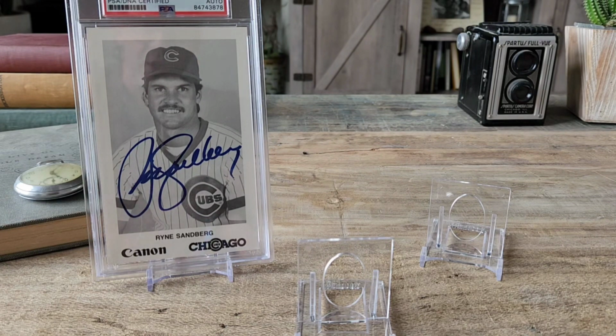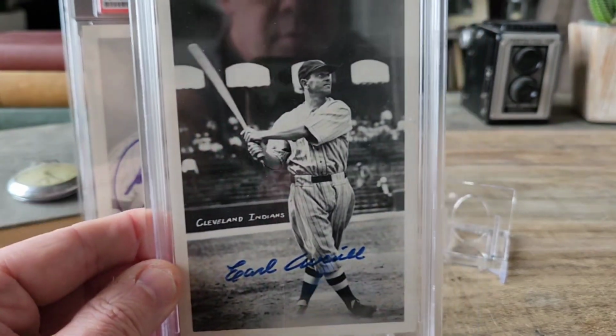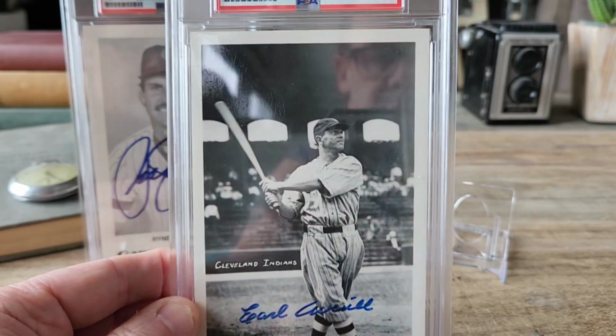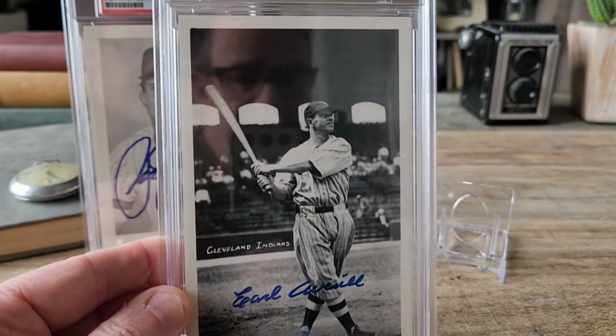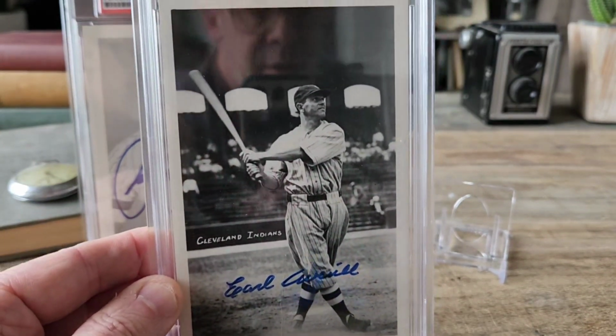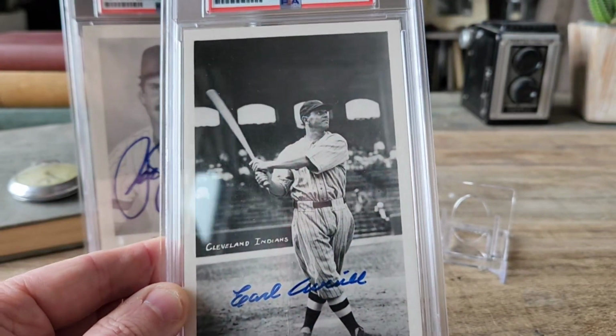So this is the Earl of Snohomish. Snohomish being a little town at the foothills of the Cascade Mountains in Washington State. This is Hall of Famer Earl Averill. And this is just a great looking pose. Shout out to my Indians fans out there, Nina, Scott. This is a beautiful pose of the Earl of Snohomish.